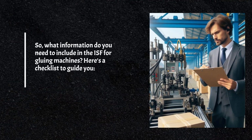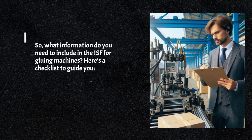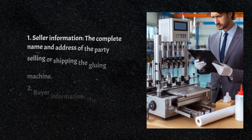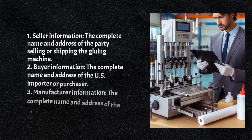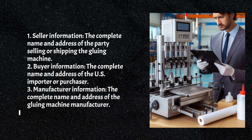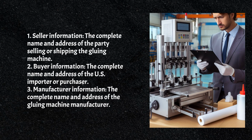So, what information do you need to include in the ISF for gluing machines? Here's a checklist to guide you. 1. Seller information. The complete name and address of the party selling or shipping the gluing machine. 2. Buyer information. The complete name and address of the U.S. importer or purchaser. 3. Manufacturer information. The complete name and address of the gluing machine manufacturer.